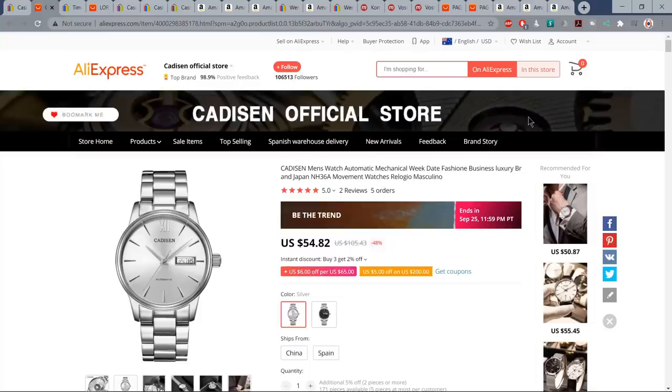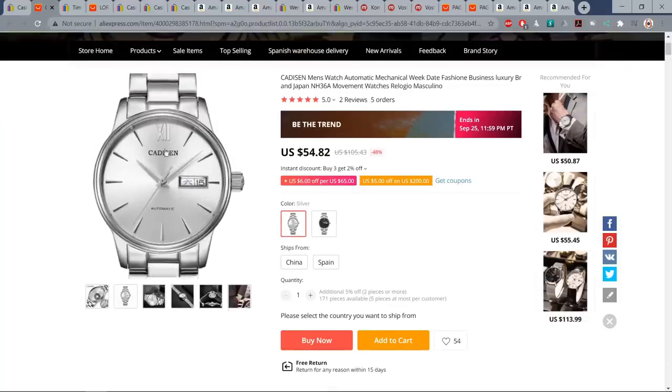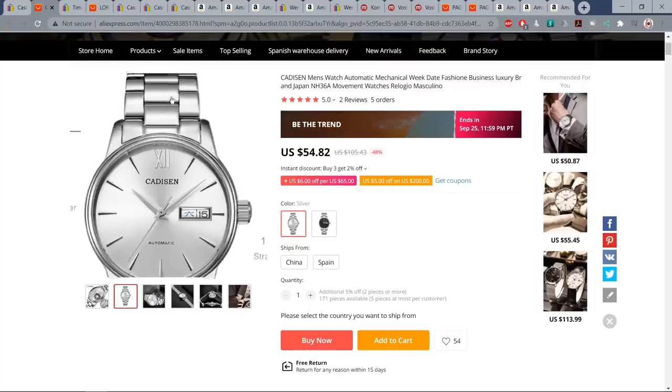We're here on AliExpress at the Cadisen official store. That's where I got mine from. Less than $55 though, you cannot argue with the value. And it's a good looking watch as well. A lot of these Chinese watches tend to be overcooked.